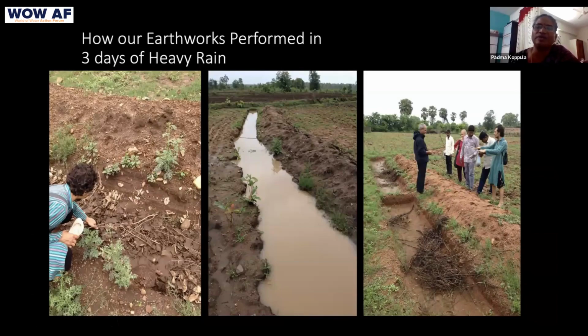If you want to go with dry land agriculture, dry land horticulture, or a food forest, whatever you want to grow, first is the water harvesting. The previous slide was speaking about the plantation there. To do the plantation today, if it rains, the next morning there is no moisture at all. That kind of soil it is.